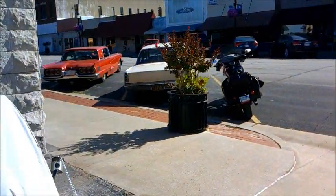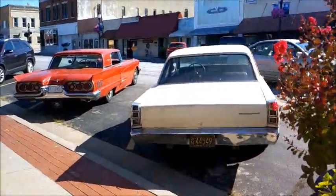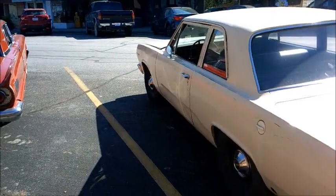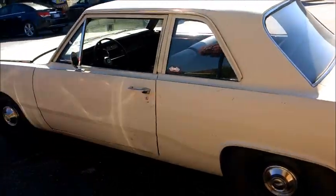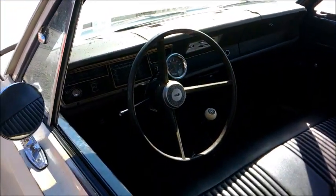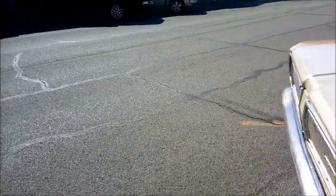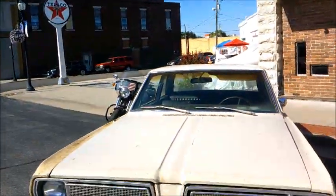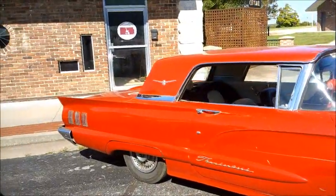We'll go down here and show you a couple of old cars. Of course, the red one's an old T-Bird. And then this one here is an older Plymouth from Saline County. Very nice. This is actually a Plymouth Valiant. I'll just kind of swing around here. And then of course is a Thunderbird. We'll kind of walk around here.